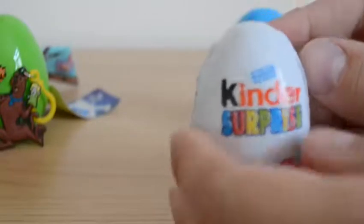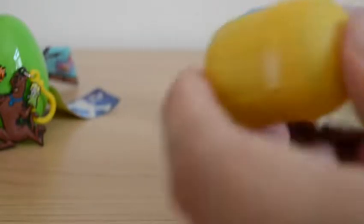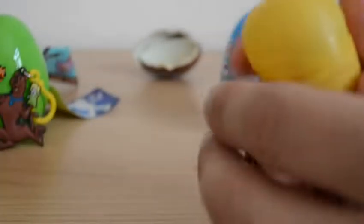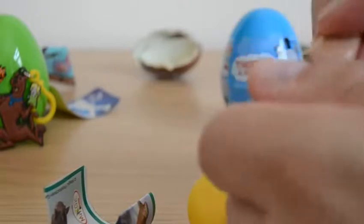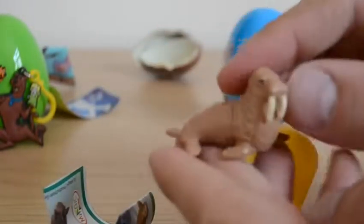And let's take a look at the Kinder surprise egg, which hopefully we will get something special in here today. And let's see what we have. So we have some nice chocolate. Put the mess to the side. And we have one of the Natoons, I think it is. It is a seal. I think it's a seal anyway. Have a look at that.